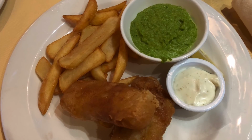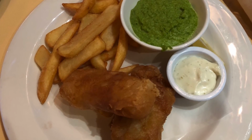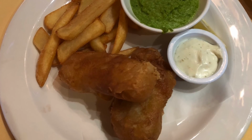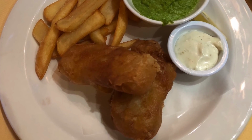They had about 5 items, I think, on the menu, including fish and chips, shrimp and chips, Scotch egg, and maybe only 4 entrees and a dessert. Here I got the fish and chips with fries, and that's mashed peas there and tartar sauce.